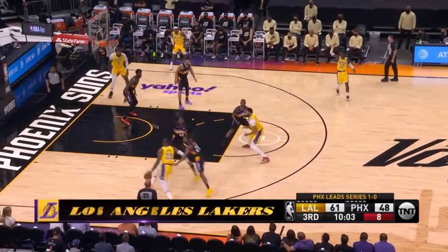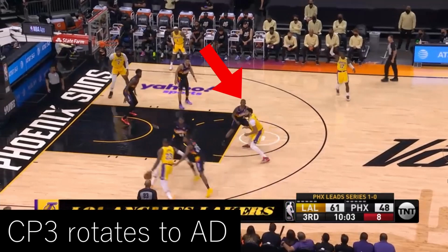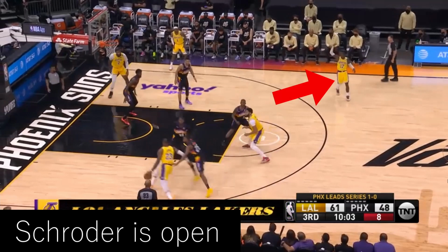Since Jae Crowder has now left AD open, someone needs to account for AD. In this case, CP3 comes from the weak side of the floor to help on the AD pop, and the Suns are allowing Dennis Schroder to be open as they would prefer him shooting instead of AD.